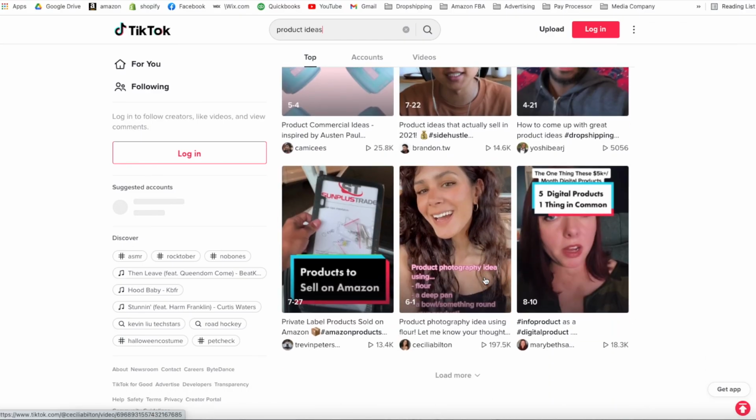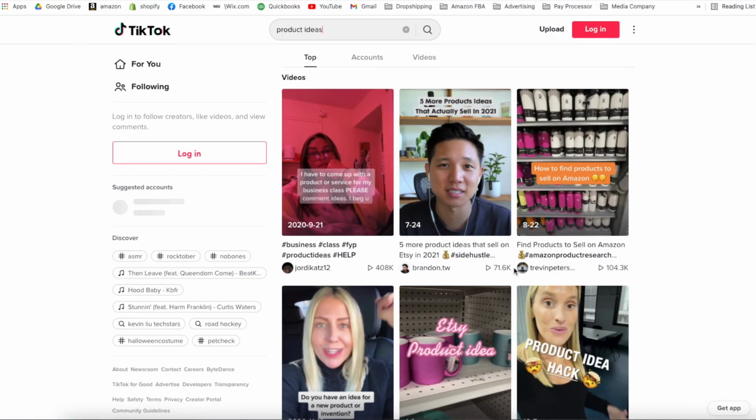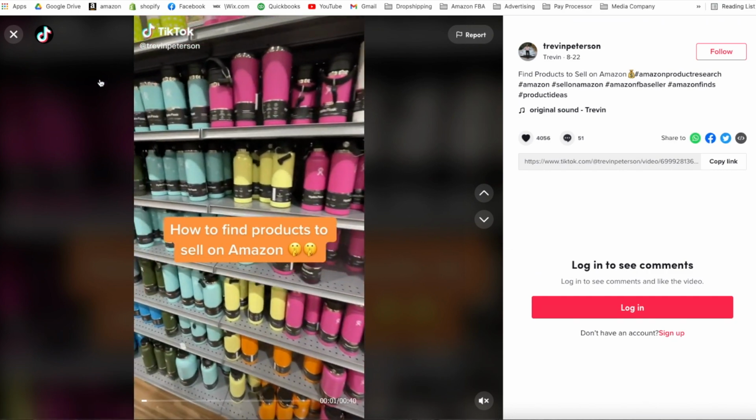Now, there's going to be several steps in this process, so let's start with step 1, which is finding a winning product. When finding a winning product, one of the easiest ways to find these type of products is by looking for products that have virality. This means that it's a product where when you or other people see it, there's a high likelihood that you'd want to buy it. A great example of a product like this is this shower faucet.